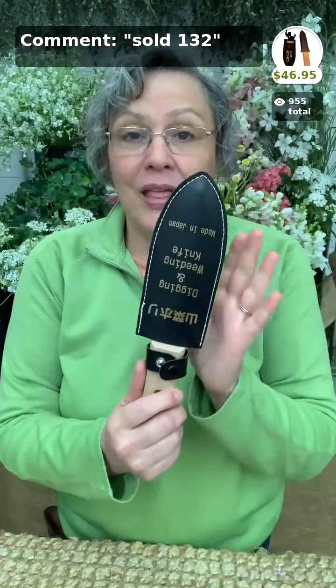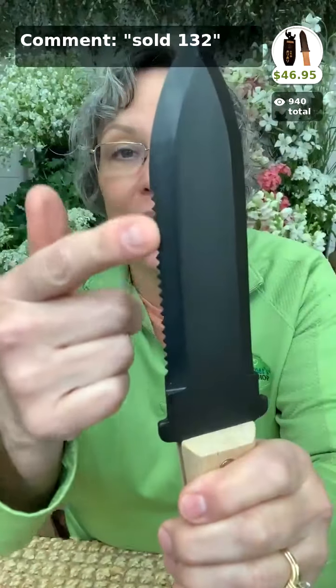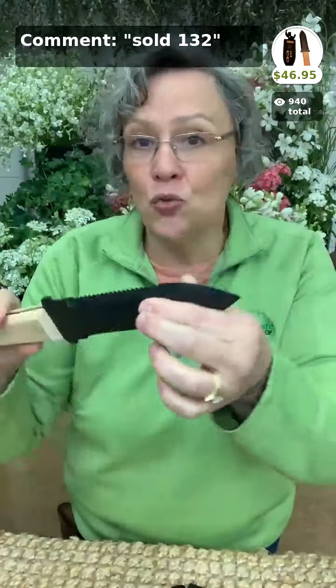Next up, we have the Hori Hori garden knife. This I call the root harvesting knife because that's what it's made for, to get down in the soil and cut. It has these serrated edges and it goes right through roots to separate perennials, and works really great. Perfect tool for any gardener, $46.95.